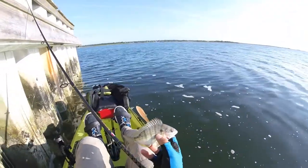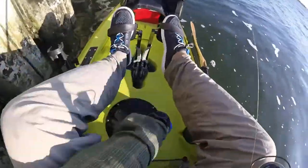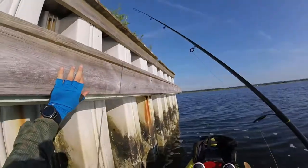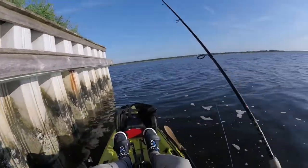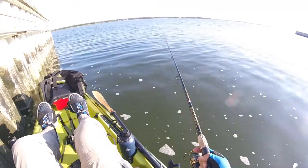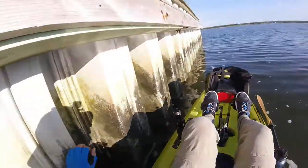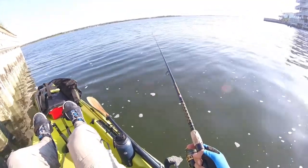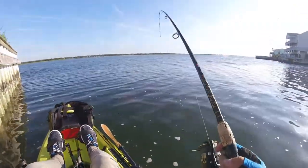Are you going to be bait, or am I going to let you go? My target species for today is sheepshead. So you get to go free. Sheepshead. There we go.